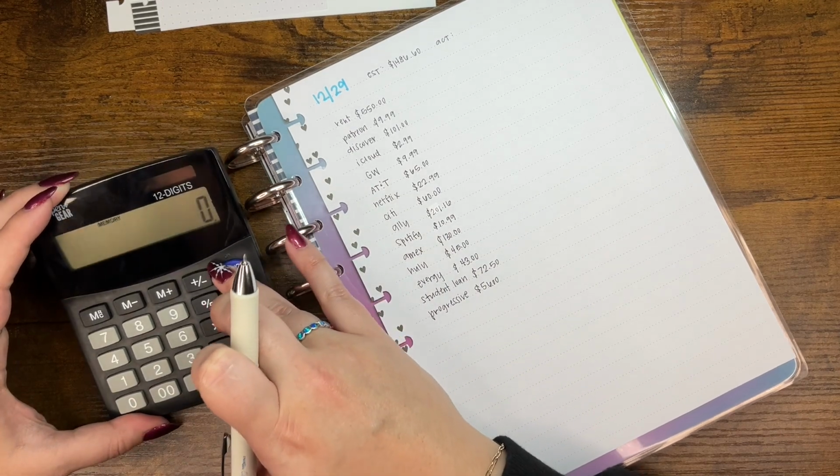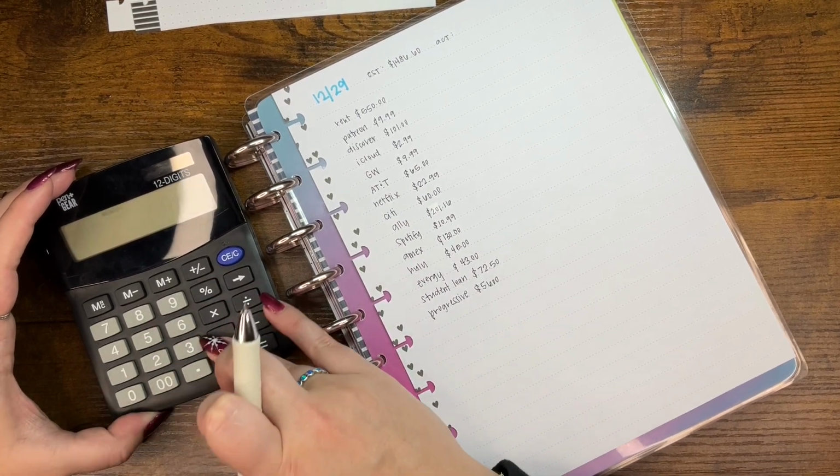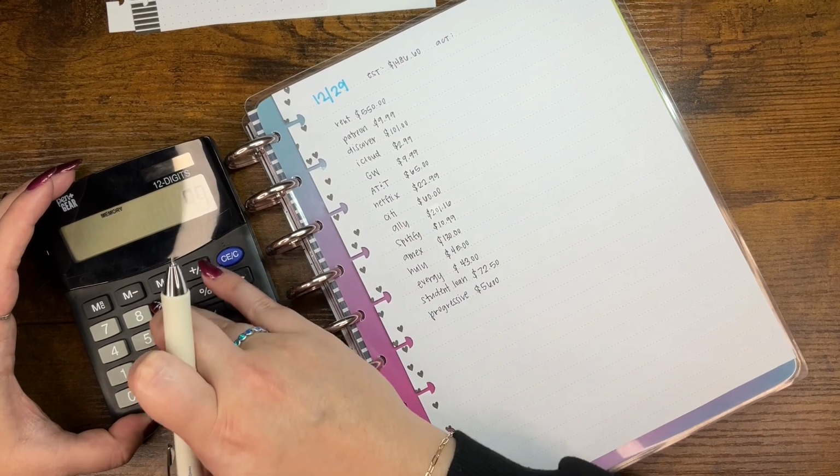I think I messed up. I think I hit the plus button twice, and I might not have, but it felt like I did, so we're just gonna do it again.